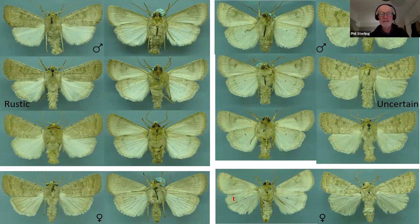We don't know. But this is the point about having mass numbers of people out looking at these common species, which are so often aggregated, when actually we might really be able to separate them, not with any ease, but at least with some confidence to be able to get them recorded. So good luck with that. I will certainly be posting something on the Dorset Moth Group website before these things start emerging in June, so that people can look that up and we can have a go.